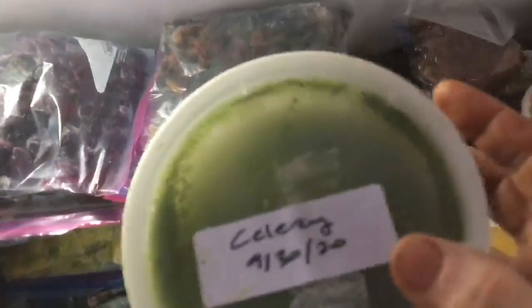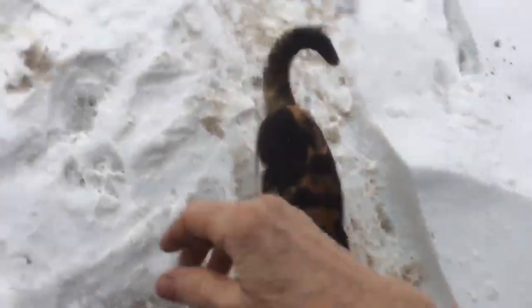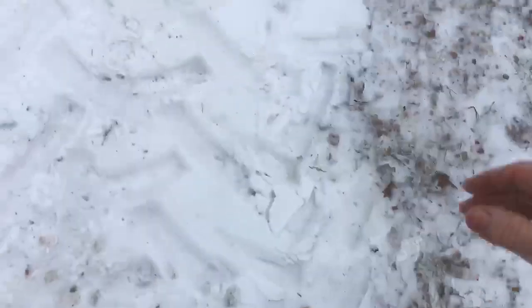This is a nice thing that we make every fall. Celery is one of those amazing things for your whole system that when I have to give it up and go into winter, it's very upsetting to me because it's so good for everything that ails you. And what we do is we harvest the celery and then just throw it in the food processor with some water, freeze it in containers and then get it back out and use it as we would a stock.